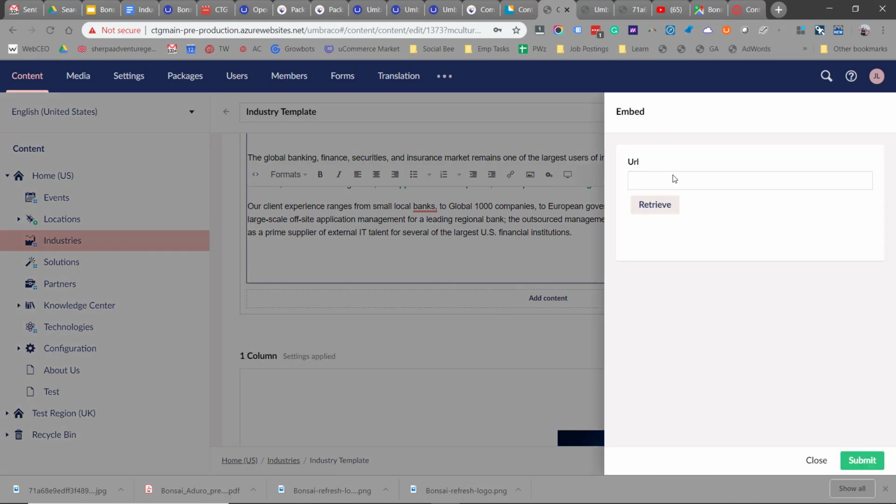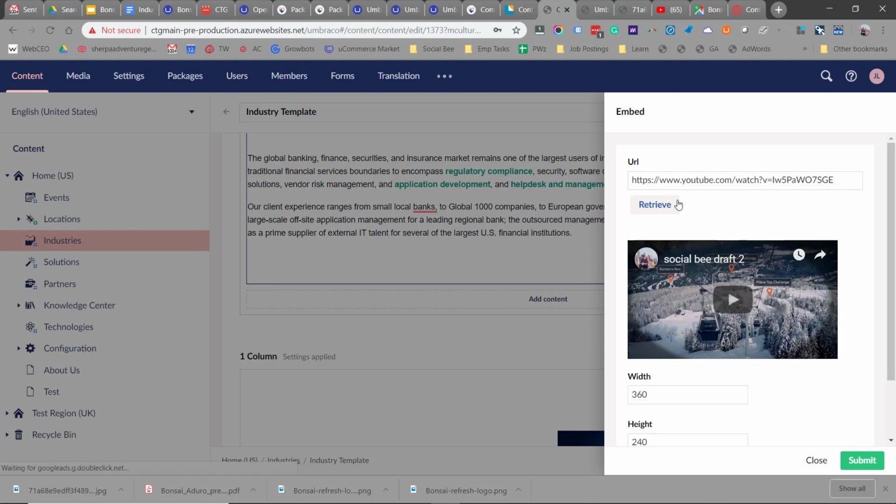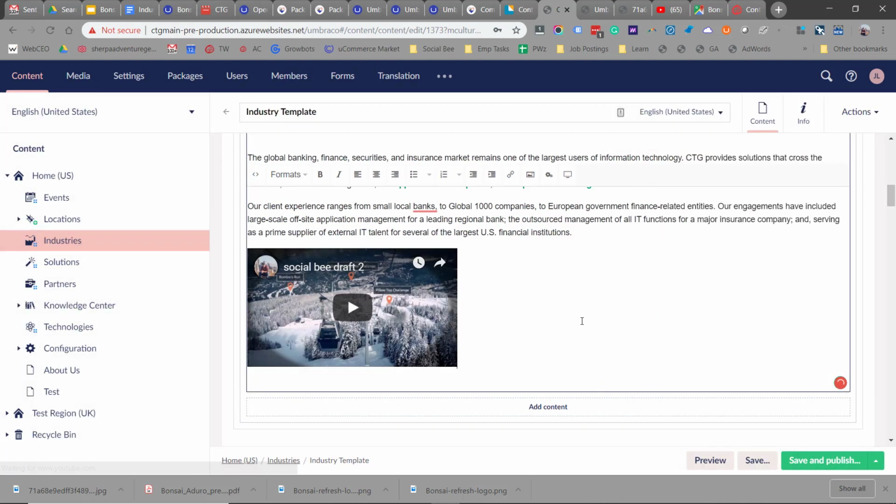All I have to do is come here, type in the video that I want implemented. In this case, it's this one. I can resize it if I like. I can just drop it right in here and it's automatically going to pull that embed code.